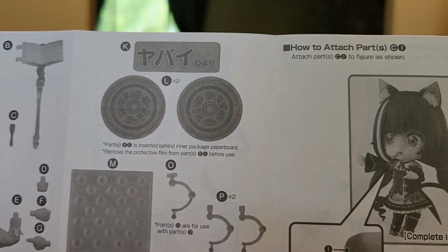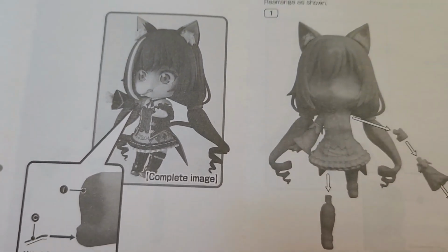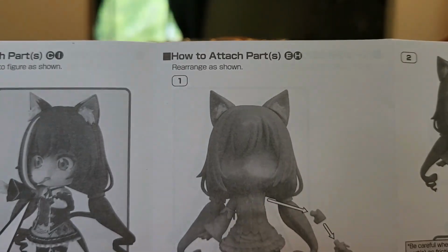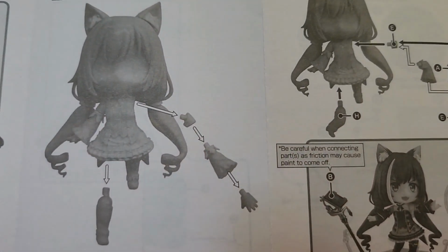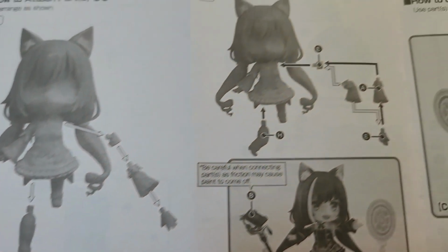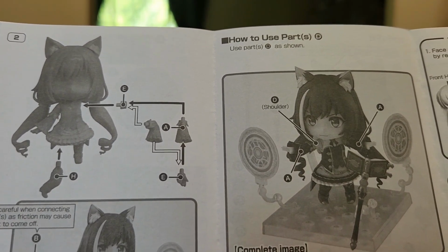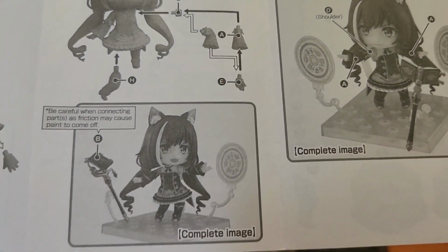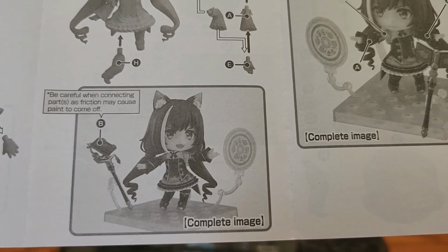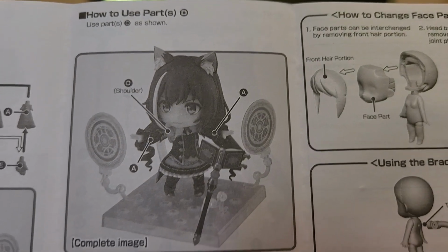The magic effects. You can put the fork into her mouth. You can put a shoulder and an arm and a hand and a leg together. And then shoulder, arm, pick an arm and the hand and the leg. Be careful when trying to connect the parts as friction may cause paint to come off. Another pose, shoulders and everything.